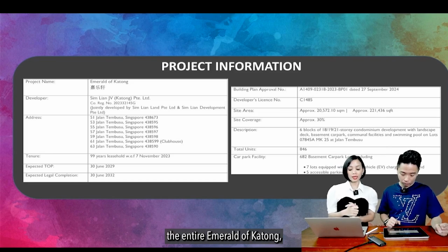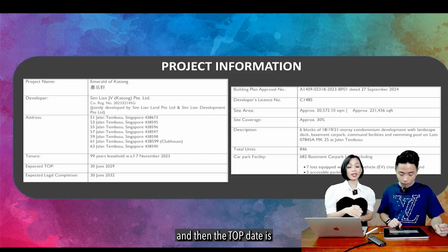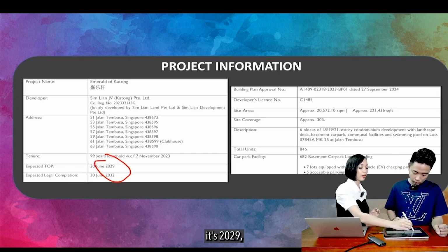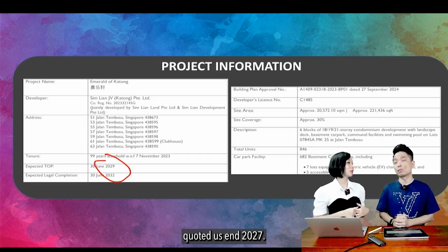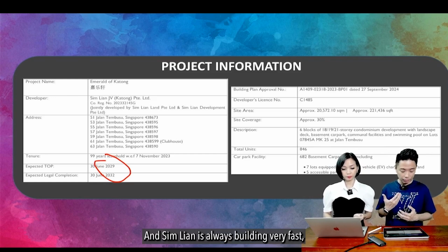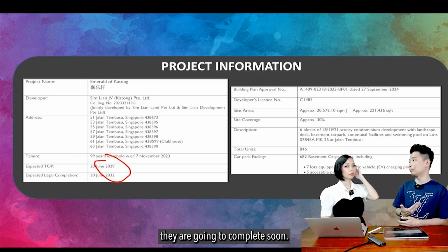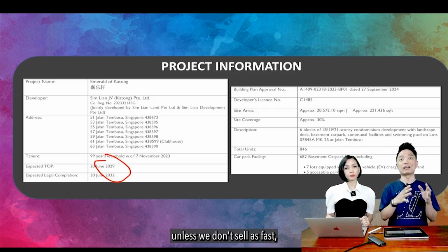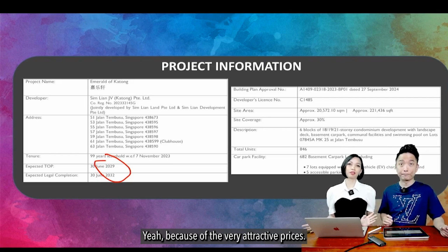So project info, the entire Emerald of Katong has got 846 units. And the TOP date is written here as 2029. However, the developer actually quoted us 2027. So it's about 3 years from now. Yes. And Sydney is always building very fast. Like the last launch, Botany, they are going to complete soon. Very ahead of time. Yeah, quite ahead usually. Unless we don't sell as fast. But I don't foresee this happening. Yeah, because of the very attractive prices.